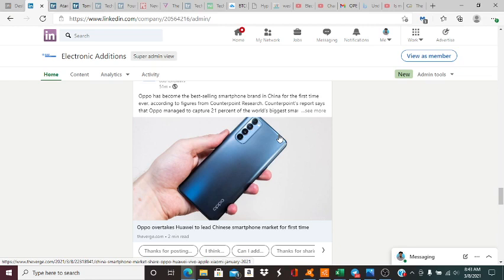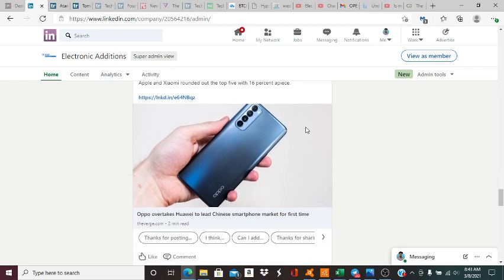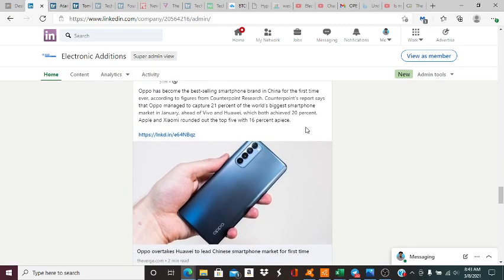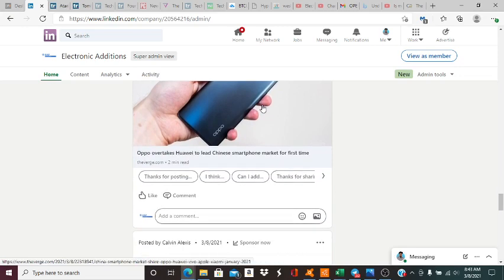So Oppo has become the best-selling smartphone brand in China for the first time ever, according to figures from Counterpoint Research. Counterpoint reports that Oppo managed to capture 21% of the world's biggest smartphone market in January, ahead of Vivo and Huawei, which both achieved 20%. Apple and Xiaomi rounded out the top 5 with 16% apiece, right? So Oppo looks like it's the leading best-selling smartphone brand in China, right? So Oppo is definitely coming up.